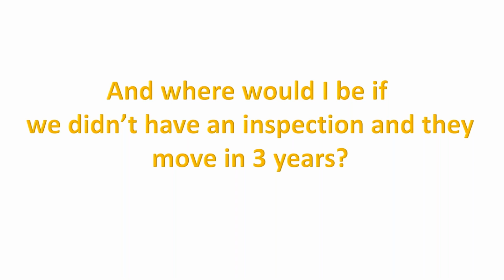It's going to be really easy when I'm the one that executed the contract, unless I have something in my file that specifically says I told them to get an inspection, such as the opt-out form that is a part of our listing contract, and they sign that opt-out form and say, no, we're not doing one. Now they can't come after me. But why would I do that? Why would I set my buyer up to fail like that?